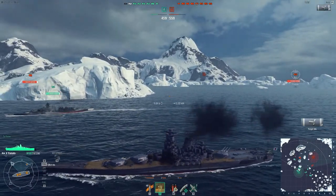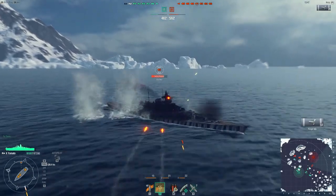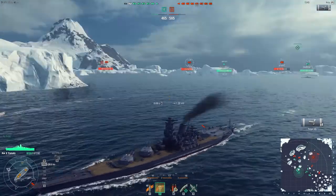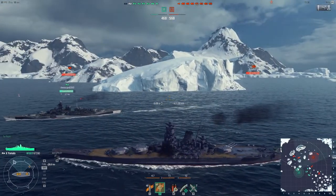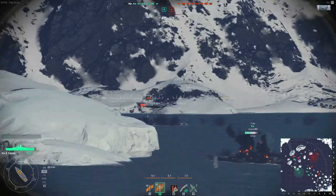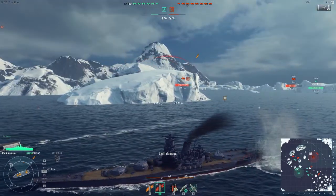Alright. Oh, what? Oh my gosh, this Tirpitz. What are you doing? The Tirpitz torpedo range is only 6 kilometers. Why would you launch them at this range? Okay, so this Tirpitz needs a lot of help against Baltimore.